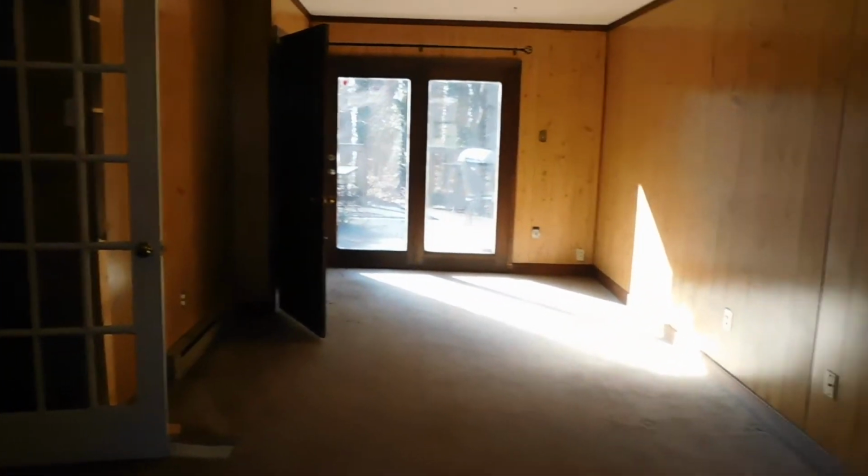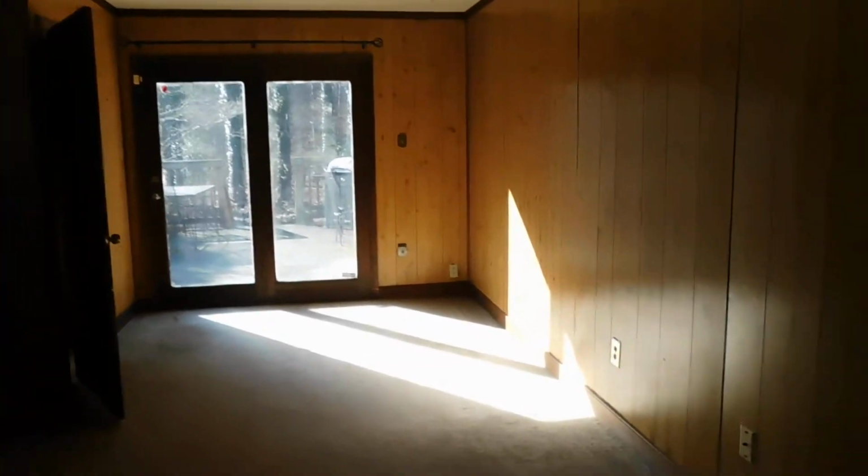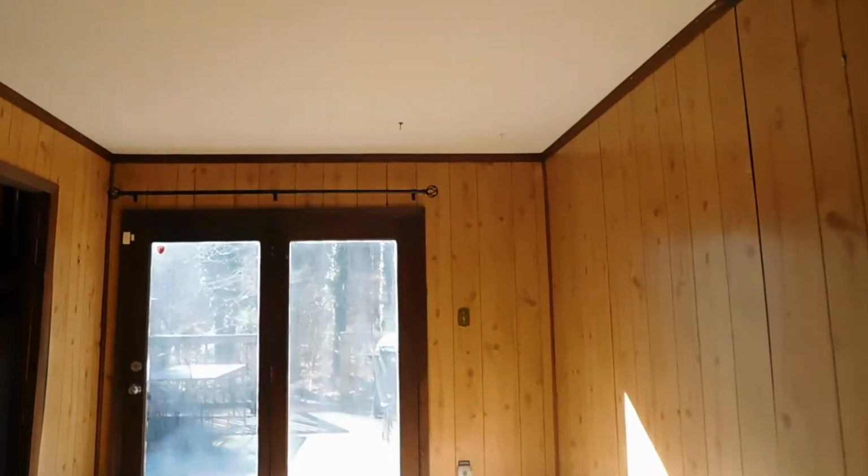So this is a pretty good sized room, actually. We would like to do some can lighting in the ceiling. This is also where our laundry room is, and we have got our work cut out for us in here.